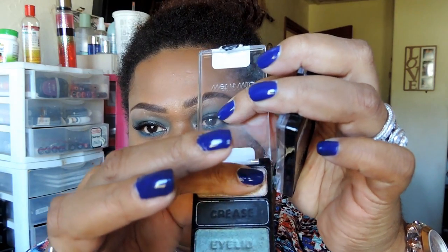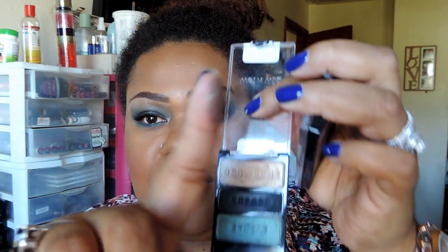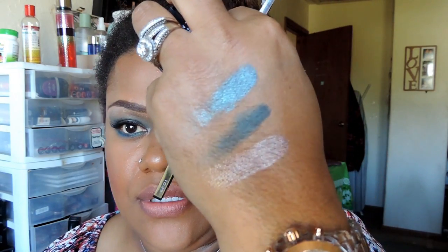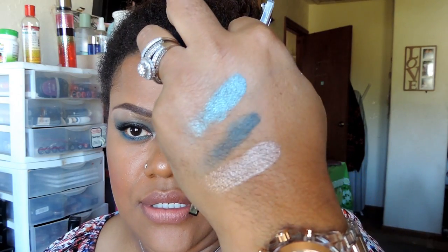I love this color for the brow bone. That's what I'm using. Look at that. So that's Plaid to the Bone. I don't know, it's something about this trio right here that I really fell in love with, and I got it. This is actually my third time using this trio. I really fell in love with it. So that's Plaid to the Bone, okay?